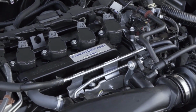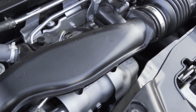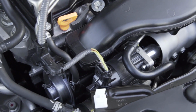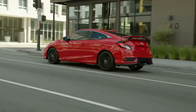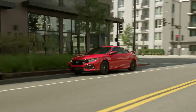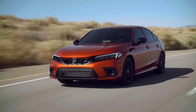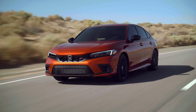The Si is powered by a 1.5-liter turbo 4-cylinder engine producing around 200 horsepower and 192 pound-feet of torque. This is basically a tuned, higher output version of the 1.5 turbo found in the top trims of the Civic sedan and hatchback. And even though it is a little bit less power than you get with the previous generation Si, which did produce 205 horsepower, I actually think the power of this engine is more than adequate. It pulls extremely well with plenty of torque, no turbo lag, and it makes a pretty decent sound as you're accelerating too. And because the Si doesn't weigh a whole lot, just under 3,000 pounds, it has a pretty respectable 0 to 60 time of around 6.8 seconds, which is pretty decent.